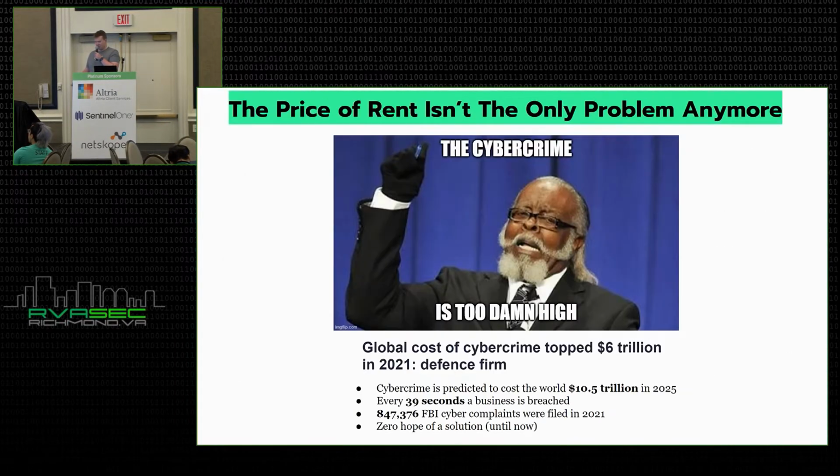If there's any Jimmy McMillan fans out there, he ran his whole platform on the price of rent being high, and he's right. But the cost of cybercrime is now a big problem.